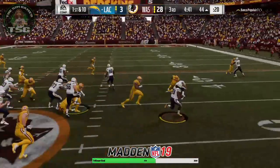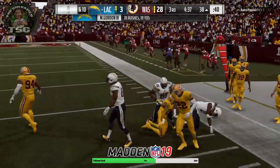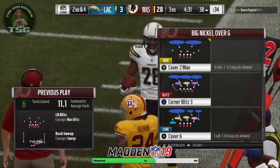Now a 10th carry for Melvin Gordon. And able to push his way forward here for a good little gain. He'll get a nice chunk there on the first down run, and it's 2nd and 4.